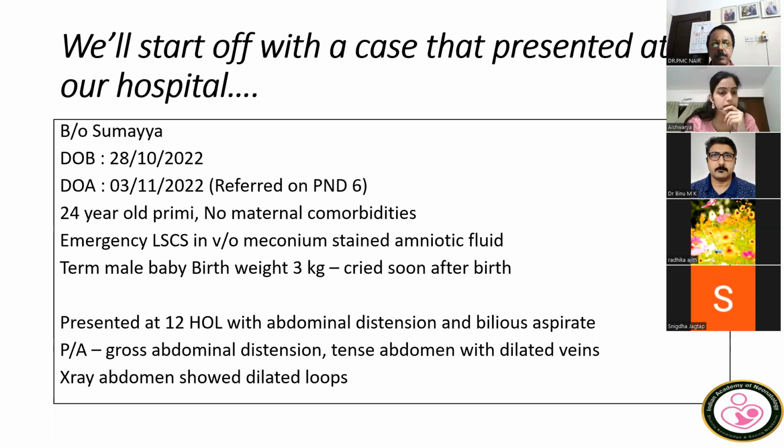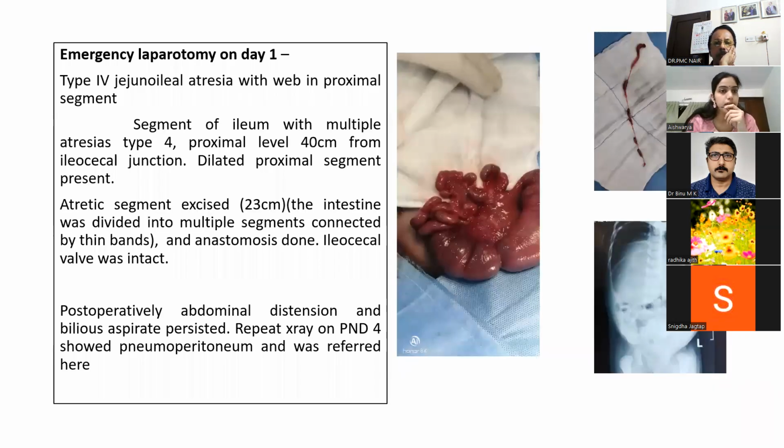Per abdomen wise, there was gross abdominal distension. Tense abdomen was there with dilated veins. X-ray abdomen basically showed dilated bowel loops. Emergency laparotomy was done on day 1 of life. And what they observed was type 4 jejunal-ileal atresia with web in the proximal segment.